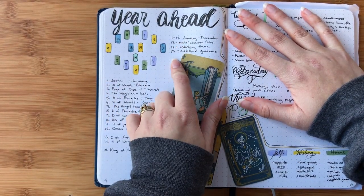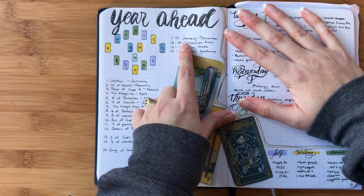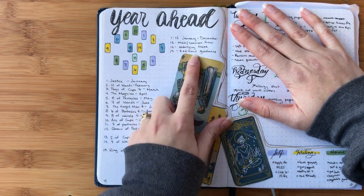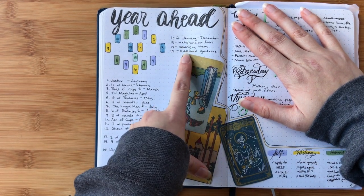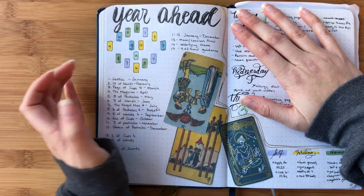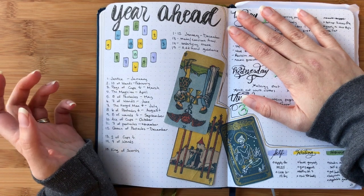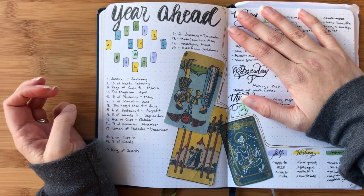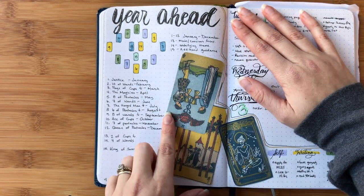I wrote up here, here's my key, so 1 through 12 for January through December. 13 was the main conscious focus, the underlying theme, additional guidance. This is based off of Jessica Starr's spread. I don't have a goddess deck or any sort of deity deck, so I didn't have a god or goddess done with that. And this I was really excited about.